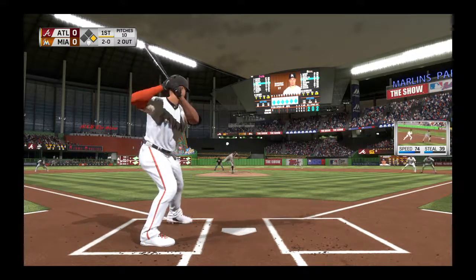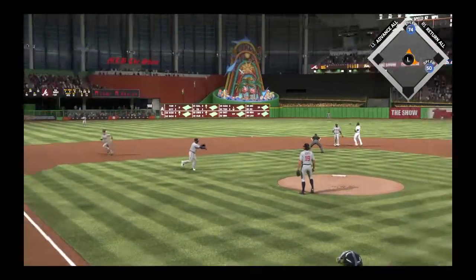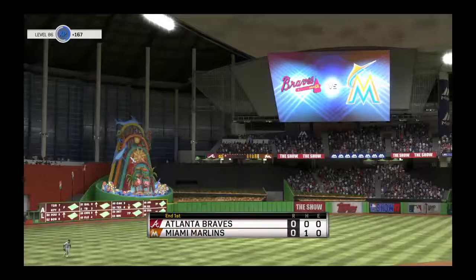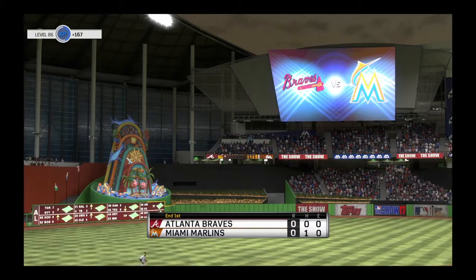Hitters count. Here's the 2-0 pitch. Chopped weakly to the left. Scooped up. Throw on to first gets him, and the side is retired. Second inning coming up here in South Florida with no score.